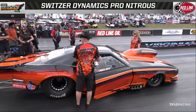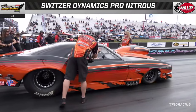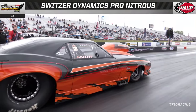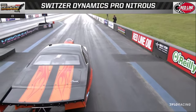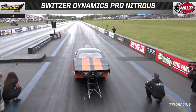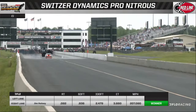Kathy standing out in front. Justin the Willy Bar is there, and crew will get ready to slam the door shut and send their driver to the starting line. Tommy Franklin remains low for round number one. Jim Halsey may remain ultra fast here. Oh, Halsey's car, A to B, how about 366-0, 207 miles an hour.